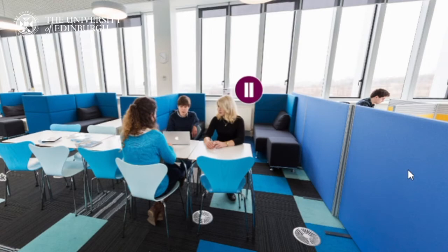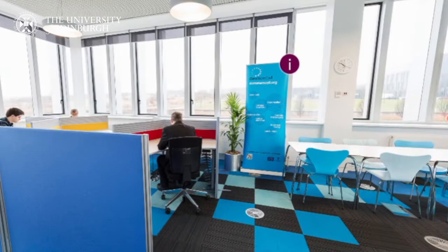Breakout space. An essential part of the tour. This is where we eat lunch, get coffee and chat. You can use it for informal meetings that don't need a full-scale meeting room, or just to catch up.